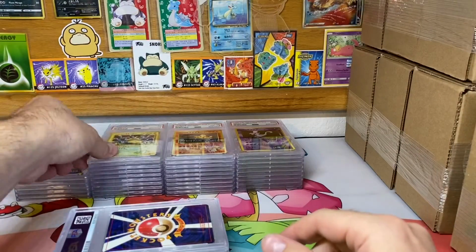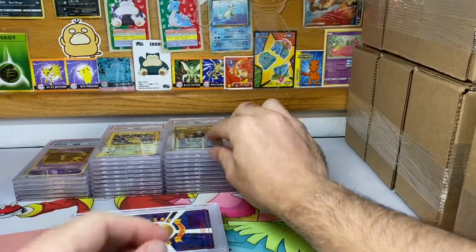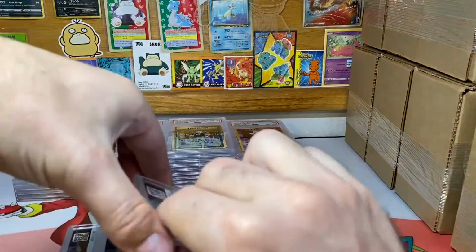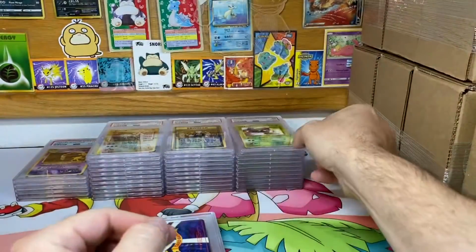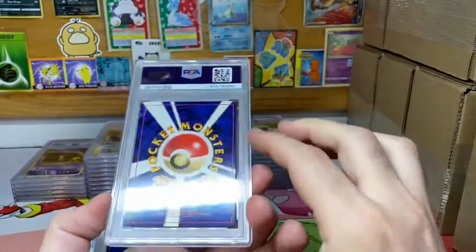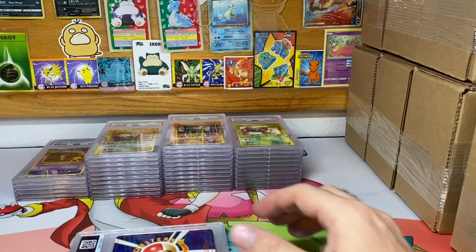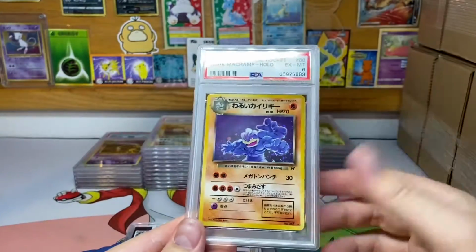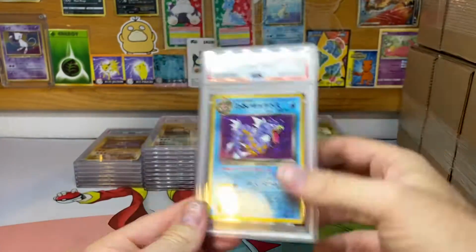So a lot of mid grades, a lot of near mint to mint, but not a lot of 9s coming through on this submission thus far, and zero 10s. Oh. Hopefully, okay, maybe this could snag us a 10, huh? Gets the 9. The 7s, 8s, and 9s are all tied up right now. Blaine's Moltres coming in with an 8. See, I messed up the angle of the camera. There we go. Machamp, 6. Dark Gyarados getting a 7.